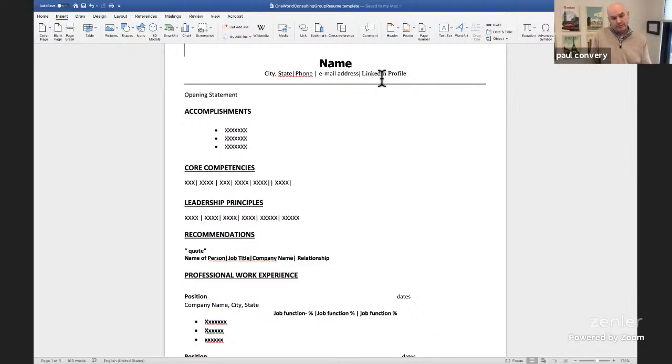Another section on this resume is called your recommendations, because the resume is not necessarily just an information document. It is a marketing document, okay? So you're trying to market your skills, market your experiences. So one way to help with that, to help differentiate you from other candidates, is to provide 2 recommendations from individuals, whether you're currently working with them or they've worked with them in the past, that can provide a quote or a statement that speaks specifically to the skills that you possess.